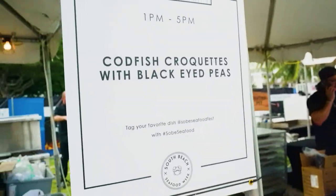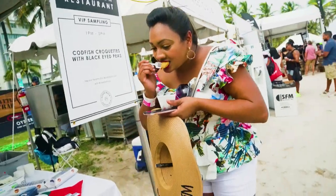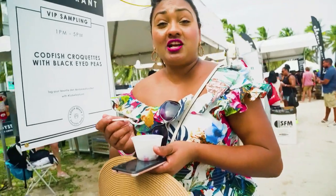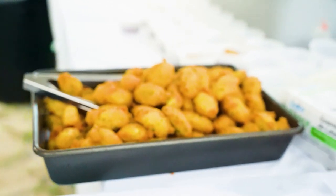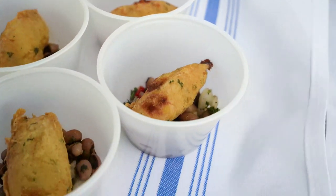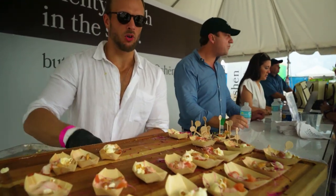Croquettes with black eyed peas. So it's basically a saltfish okra. Really tasty. Boys, you're gonna find everything boring after this.